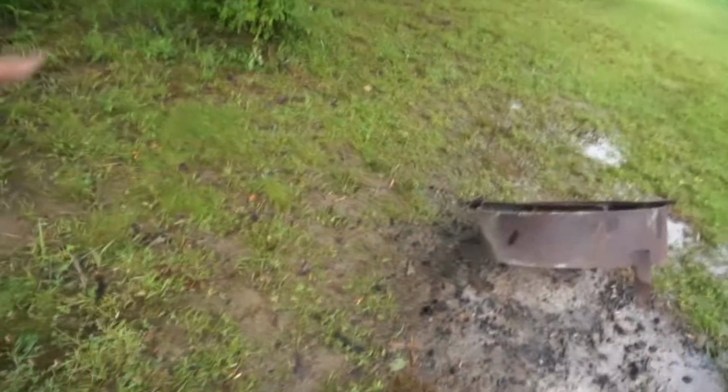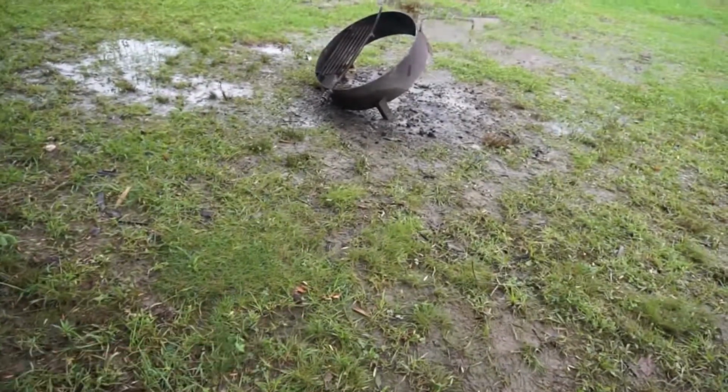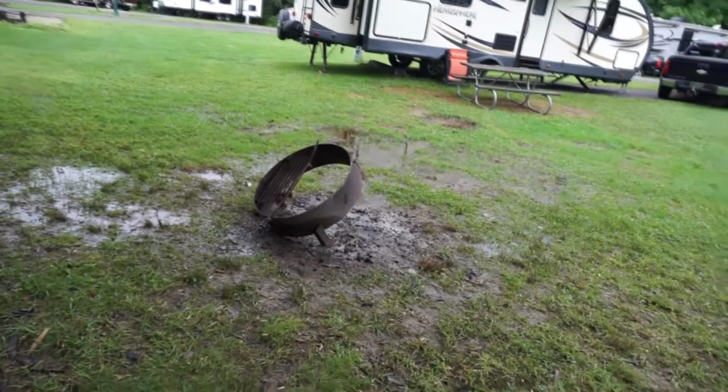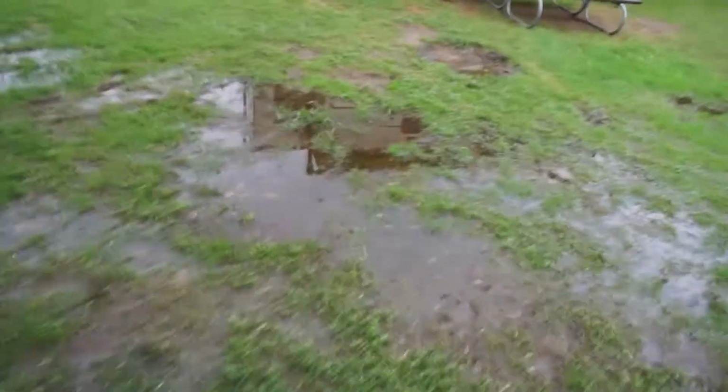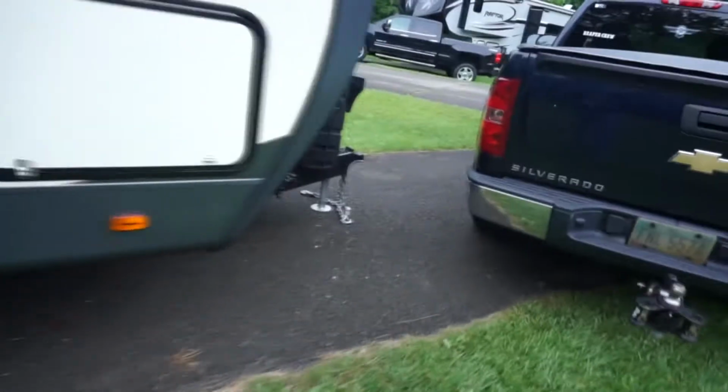I think it's dry right here next to the fire ring, so at least we'll be able to set our chairs up underneath these trees here. And you know, it's dry on this side, and then the smoke will come right in our face. But everything on the other side of the fire pit here, it's all water. It's all mush. Yuck. You can see where they put straw down around here, where the picnic table is, to cover up the mud. But I don't know. We'll see what happens today.